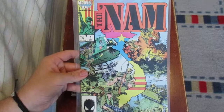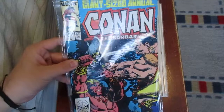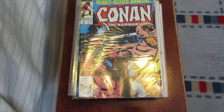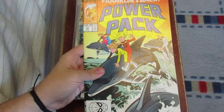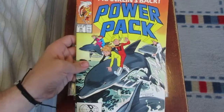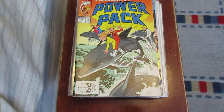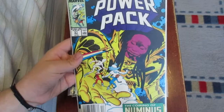The Nam, number 1. Here's a giant-sized annual of Conan the Barbarian. Issue number 12. Power Pack, number 48. You know, I really do not like the Power Pack at all. I mean, little kid superheroes, not really the best idea. Number 51.